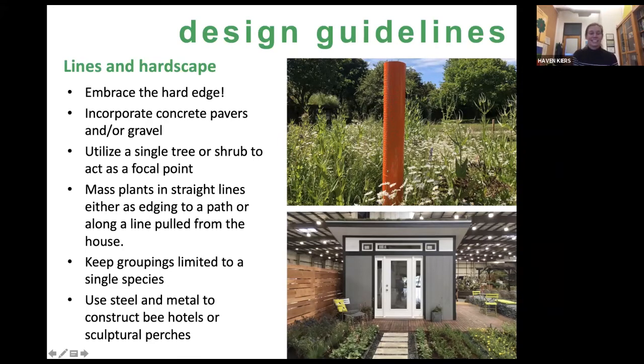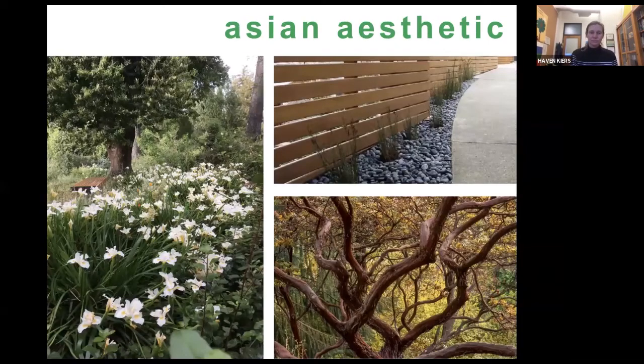one tree or shrub that acts as a focal point, that's what you're looking at. Maybe it's a ceanothus, maybe it's a really cool manzanita. But use those straight lines, edging of paths, groupings, keep those in a single species, steel and metal. This is another insect hotel where the holes have been drilled in and then it's painted that bright color. And it's simple. That's a simple way to take something that is loose and natural and then add that pop of color in the straight line. It tightens it up, it buttons it up and puts a little tie on it. It's like, okay, I'm ready for my job interview. So thinking about that, just little elements will take your garden up to more of a modern design.